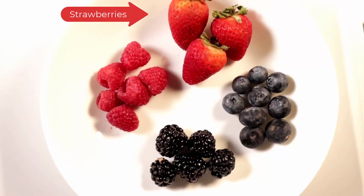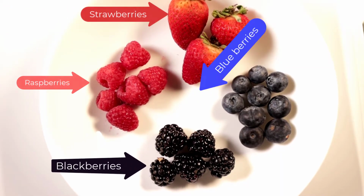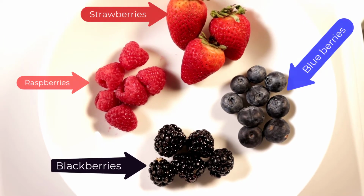Let's find out. In this video, we will look at the cells of four store-bought berries. I have strawberries, blueberries, blackberries, and raspberries. We will try to look at two types of berry cells, the skin cells and the pulp cells.